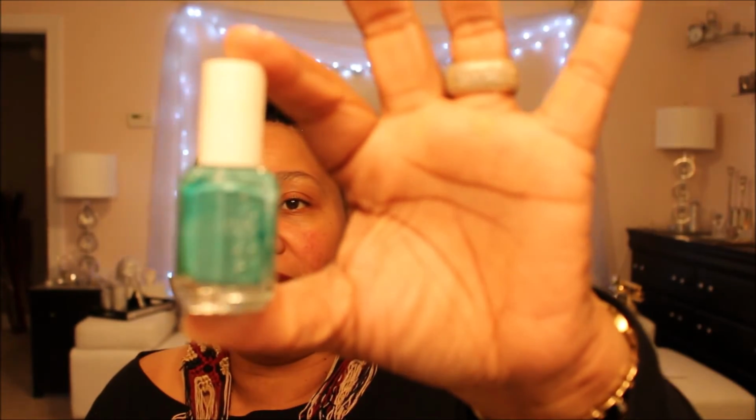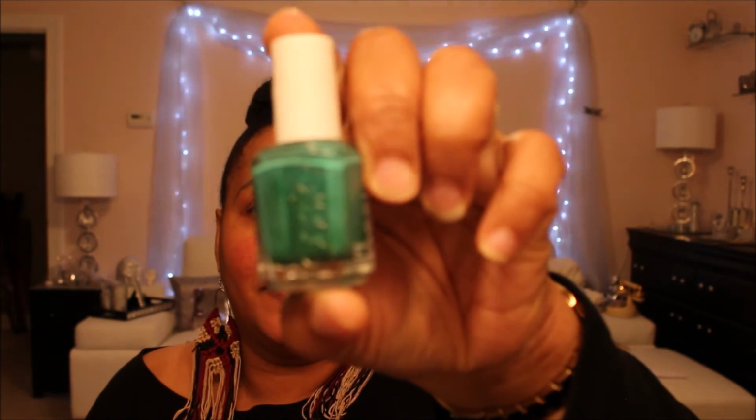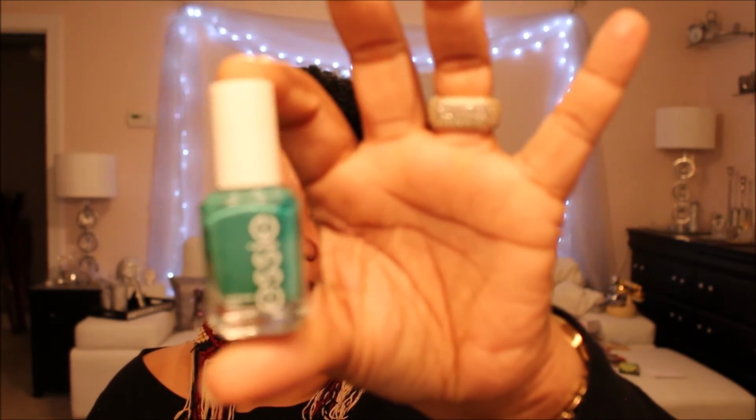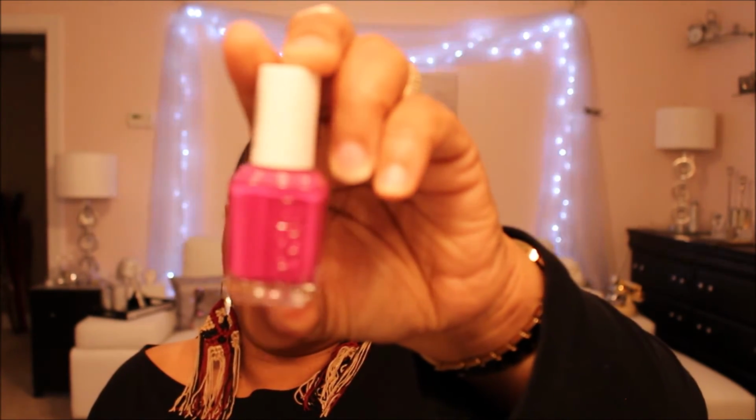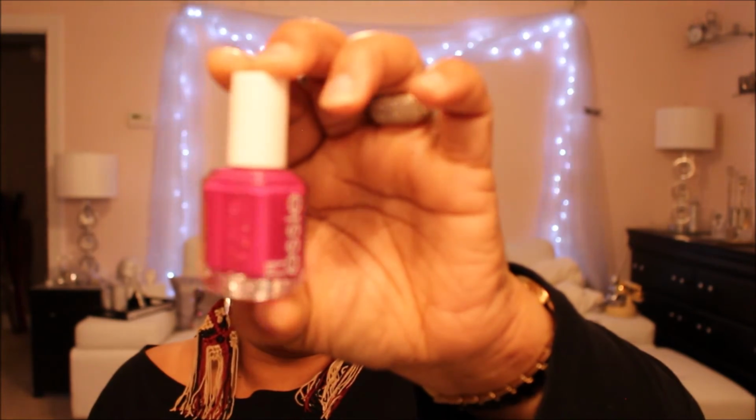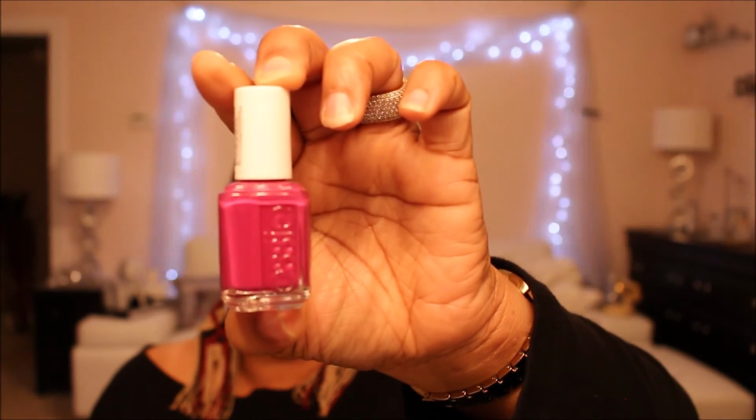Alright. And I got this pretty teal color. And this one's called Naughty Nautical. Oh, it's really pretty. Nice. I can't wait to wear these for the spring. And finally, I got this one, which is called Big Splendor. And it's sort of a rosy pink color. Nice, bright, fun color for spring. Gorgeous. Isn't that pretty?